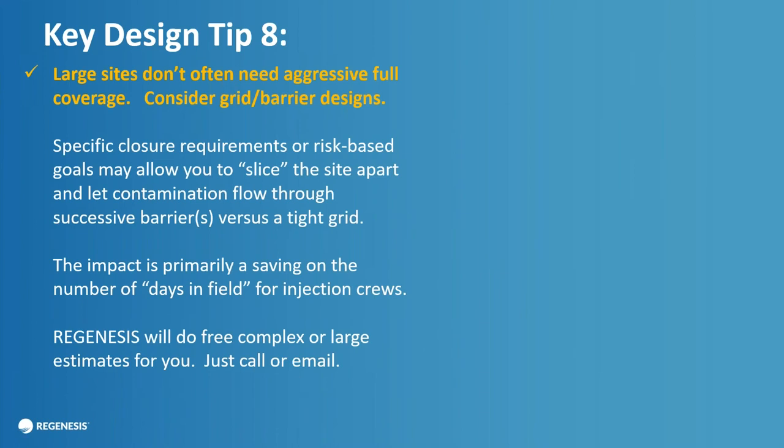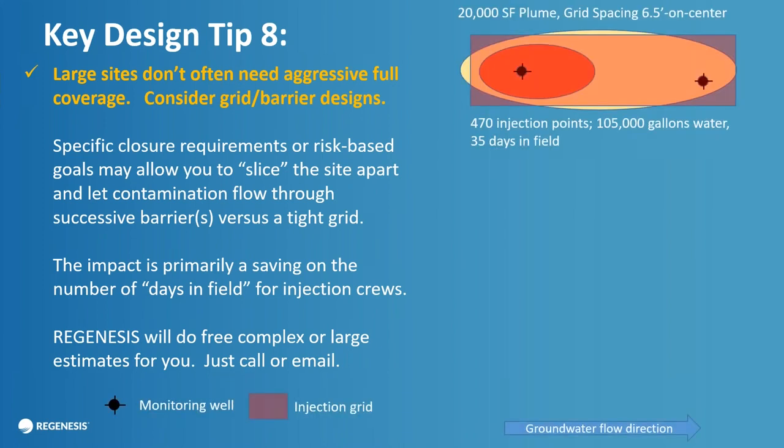And final design tip is large sites don't often need aggressive full coverage. Consider grid barrier approaches. I've alluded to this on earlier slides. And the idea is that if we get into big sites, and this is something that Tyler and I spend a lot of time helping with, that could be a lot of days in field, a lot of injection points, and a lot of water that may not be necessary.